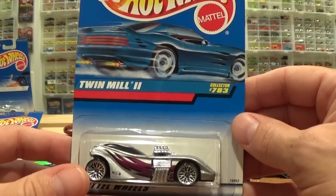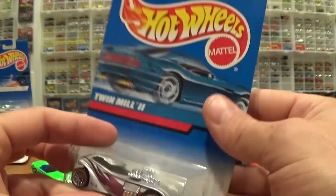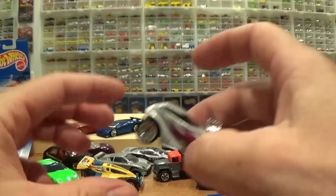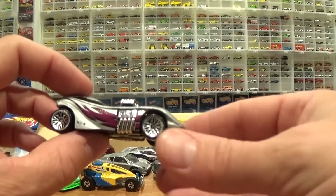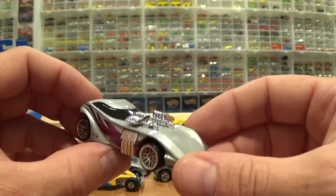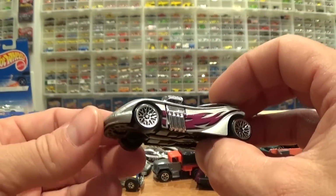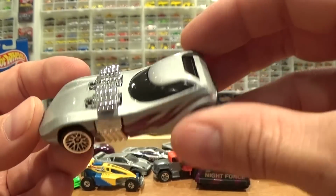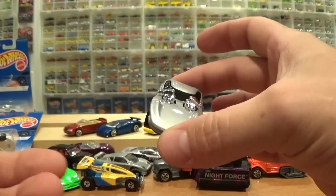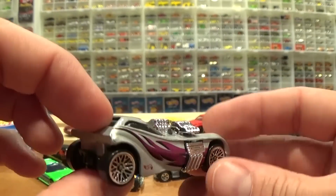Starting point. Twin Mill 2, number 783, 1997. I just picked this one up at the flea market the other day for $1. Somehow my strange brain still can pick out cars I don't have in my 50,000 plus collection of cars and identify, hey, I need that one. And I wasn't even looking that long. It's really quite crazy. I should donate my brain to science for special scans at some point. But a cool little Hot Wheel, 2 motors, lots of exhaust, lots of bling and chrome.